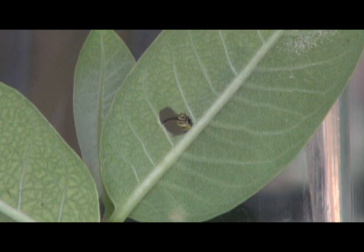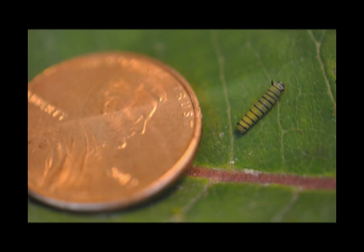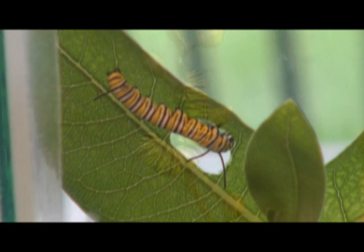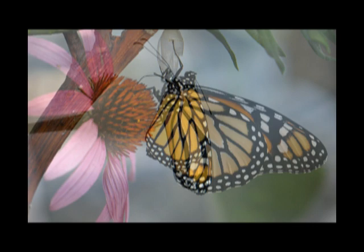Female monarchs will only lay their eggs on milkweed leaves. When the eggs hatch, the larvae grow into caterpillars that feed exclusively on milkweed leaves. Those leaves contain a poison that inoculates the monarchs from their predators. The caterpillar then forms a chrysalis and emerges as a butterfly. Please enjoy some video and photographs that I have taken of these fascinating creatures.